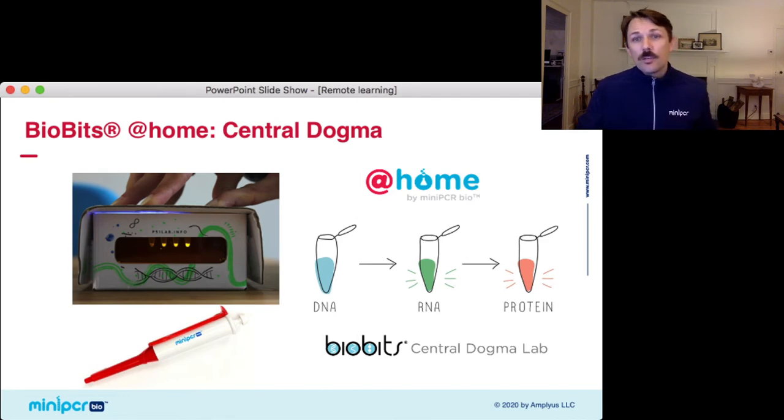The trick is that we've engineered into the RNA that is produced a signal that will fluoresce green. And then when the mRNA codes for protein, it codes for a red fluorescent protein. This means that in real time, you can watch RNA be made as the tubes turn from clear to green, and protein get made as the tubes turn from green to red.